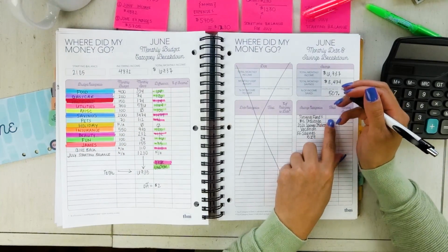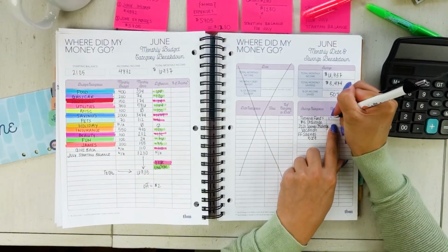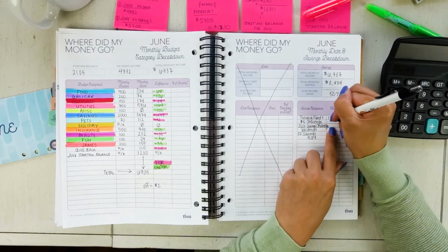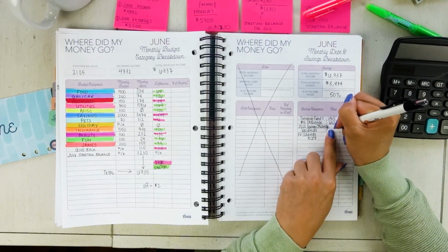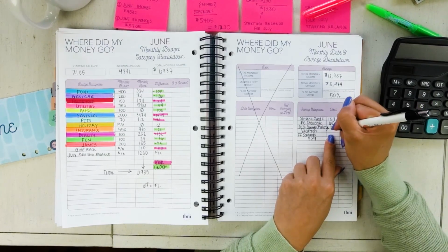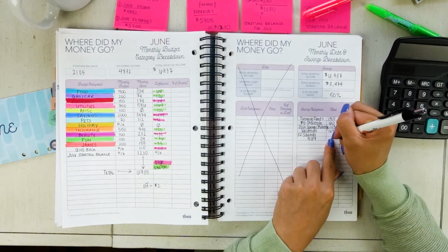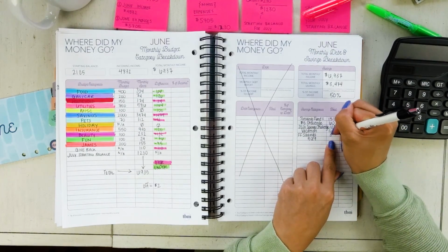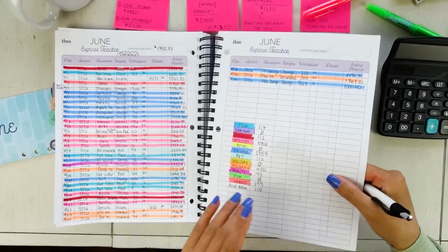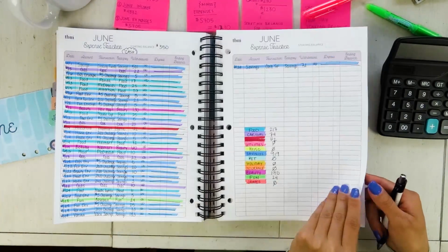So for my sinking funds, I was able to save $1,311. For my $5 challenge, I was able to save $60. 2020 challenge, I was able to save $103. Vacation, I was able to save $1,250. My financial freedom account was $300, and my 529 was $450. And you do that by adding up all of your different savings transactions on your expense tracker.